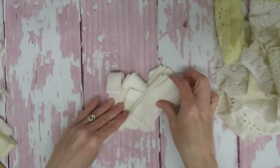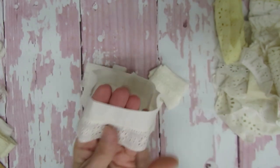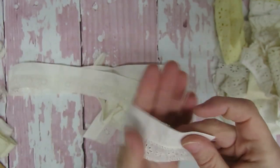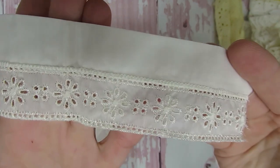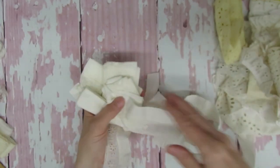And these ones are all very similar. Just some cotton ones, maybe you would have used these on edgings of pillows, I don't know. But they're a little more delicate than the other ones, a little bit thinner cotton. But there's quite a few of those. Very pretty.